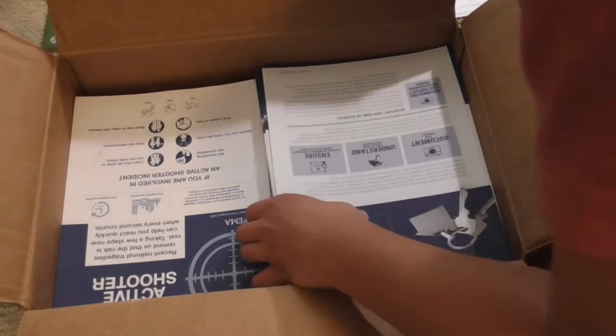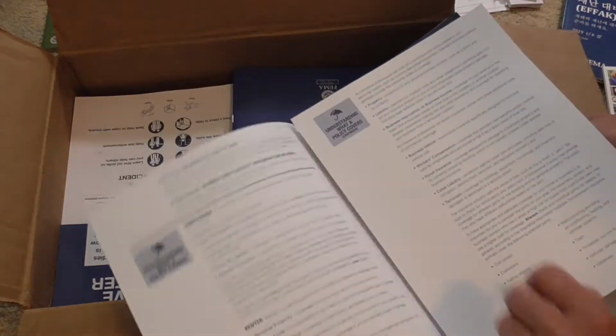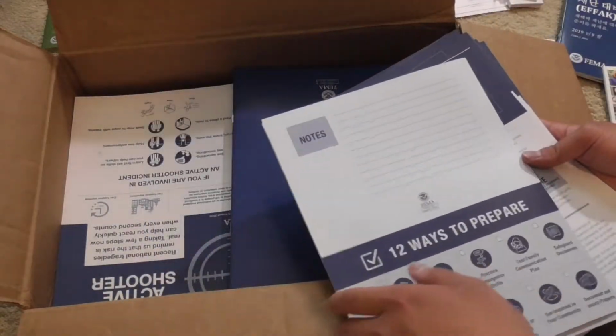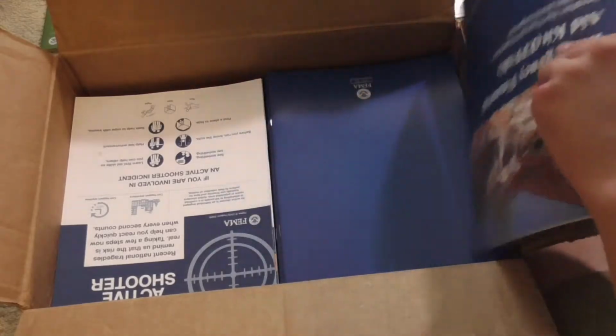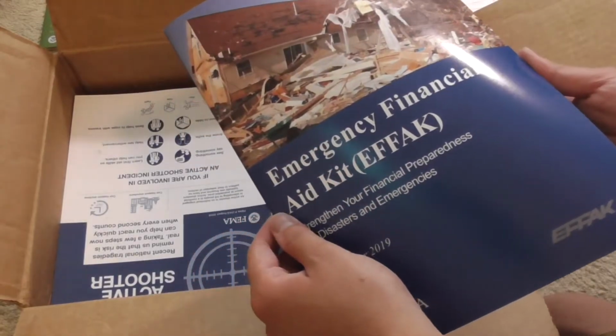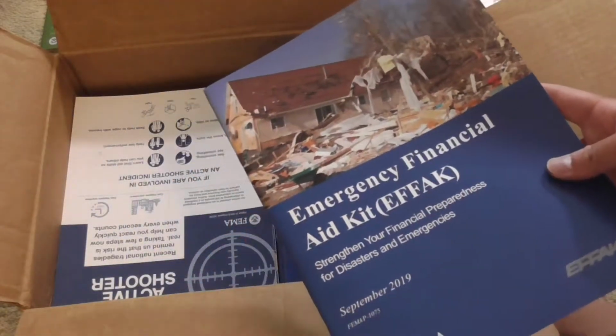So yeah, one booklet. This is in Spanish. This looks to be the English versions right over here. So this one happens to be about insurance, it looks like. This one's in English. Talks a little bit about liabilities. We've also got the 12 ways to prepare. So cool. This one goes into insuring things. This one is the English version for emergency financial first aid kit. So it's got a whole thing for preparing financially.